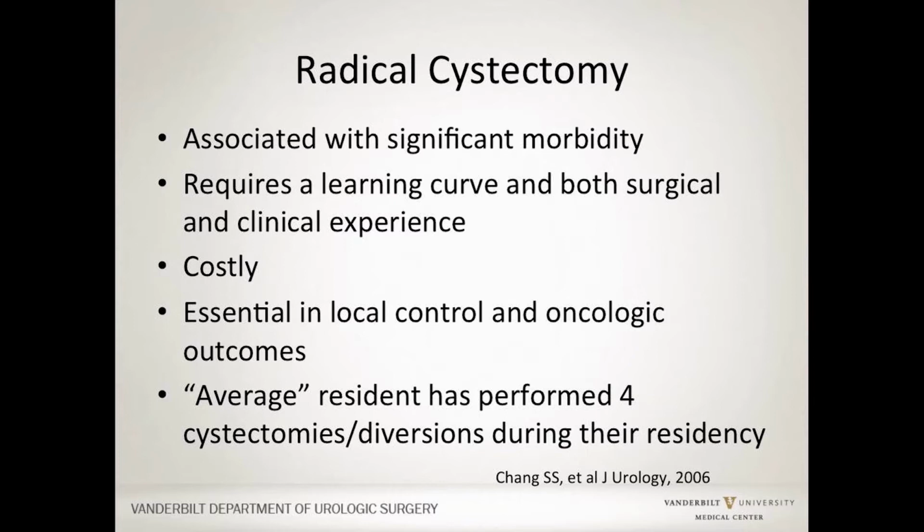Unfortunately, today, the average resident actually completes 4 cystectomies and diversions during their entire residency. So we're taking a complicated procedure and, in essence, putting our patients in this situation.